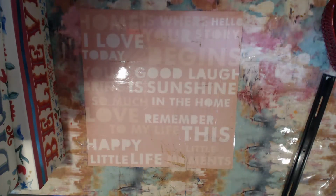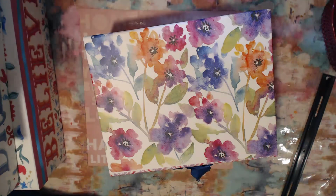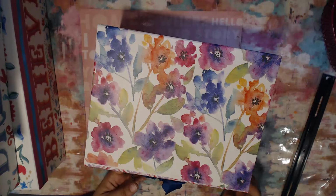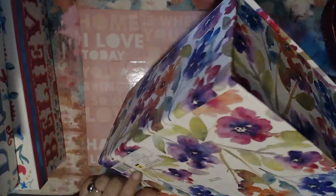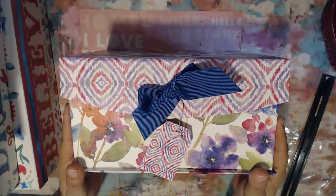And oops, there's still more. Okay, we got this one. I'm sorry if it's getting a little bit dark. Let me see if I can pull my light down just a little bit. There we go. The tower is growing, you guys. The tower is growing. And I stacked some of them inside of other ones, so it probably would have been really high by now. So these are watercolors, again, with the watercolor flower motif. These go for around $4. This is what the front of it looks like.